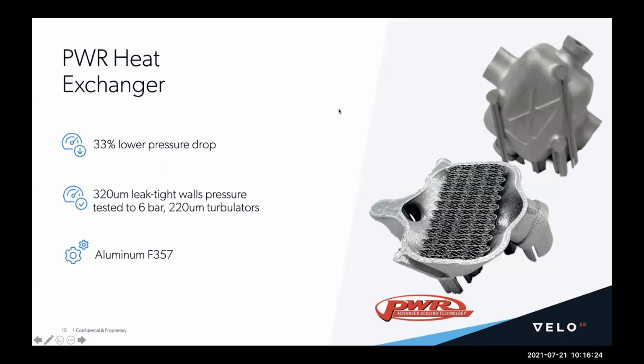PWR Heat Exchangers is a little bit different from the impellers we were talking about, but this is a very, very small heat exchanger application. It's only about 3 inches by 3 inches by 3 inches. It'll fit in the palm of your hand. These small walls here are 320 microns thick, which is very thin for a leak-tight wall. The internal turbulators, which stimulate flow through the membranes and enhance heat exchange rate, were printed at 220 microns. Not leak tight, but still a very, very thin structure.